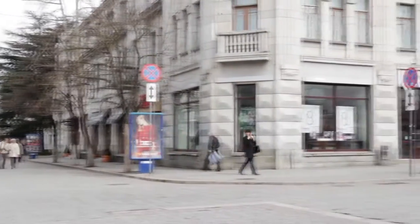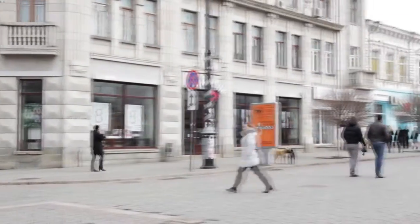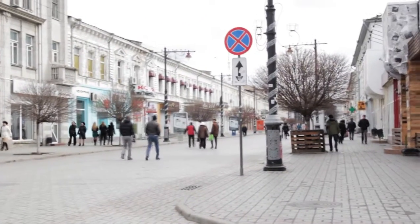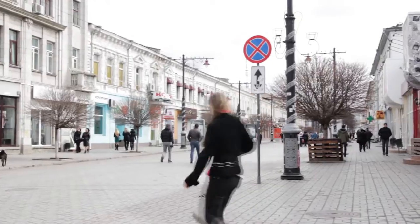This is the center of town. They blocked it off. There's no car traffic. People can wander around. Most of the streets, as you can see, are these little decorative block things. They love these things, and they put them all over the place.